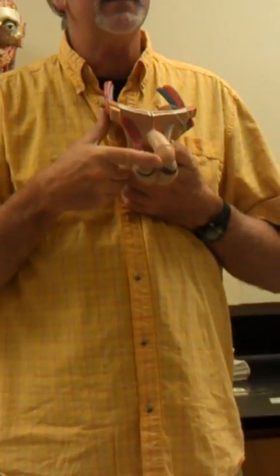Okay. So, this model right here, this would be the glans of the penis. By the way, this is a penis that's been circumcised.